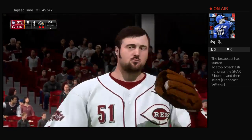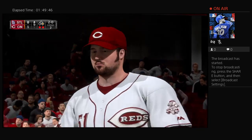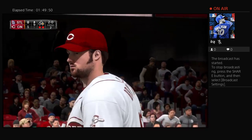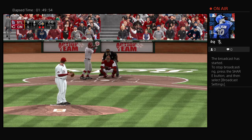It's 2-0. And the reason he's working away so much here is because he's got that big hole on the right side of the infield to worry about. You don't want to give this guy something where he can just roll over a ground ball and still get it into right field.